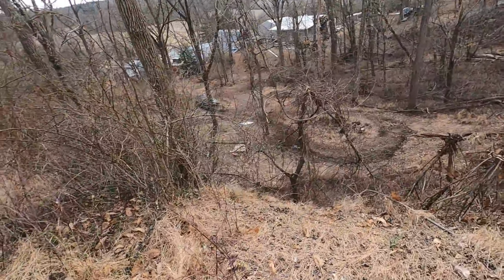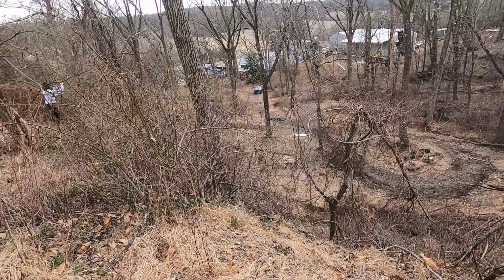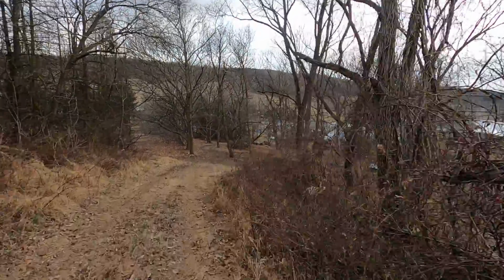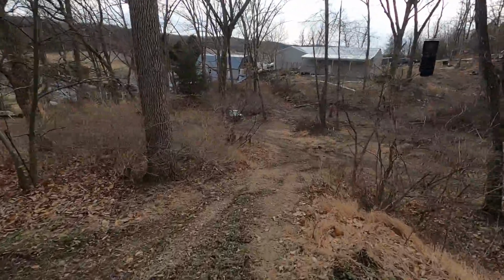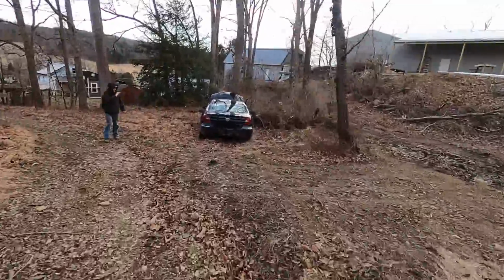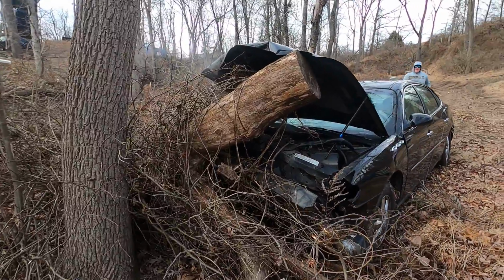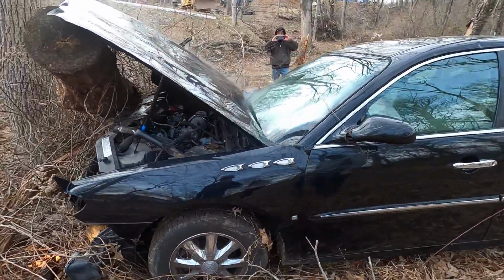Holy! Oh my god! Oh shit! Yo, that was fucking sweet. I would say it is no longer a perfect car.